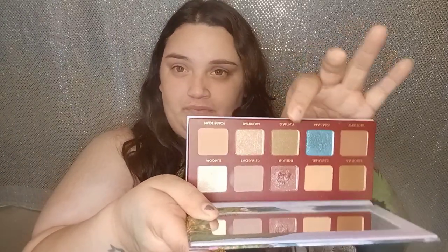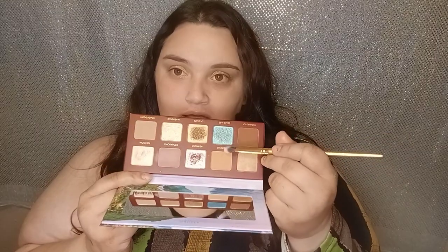I'm gonna jump right on into the Wander Beauty Wondrous Escape eyeshadow palette. This eyeshadow palette offers 10 shades. I think I'm gonna put this shade called Stargaze. It's right here. And we're gonna put that on the lid. I'm gonna just use my finger. Okay, that looks absolutely beautiful. I'm going to grab a brush and we're gonna put in the Sunkissed shade. That's this right here. And we're going to go ahead and put that in the crease.